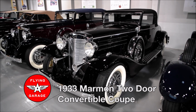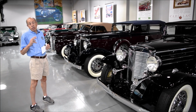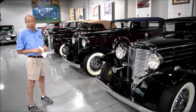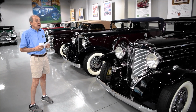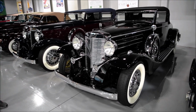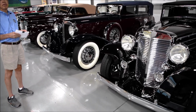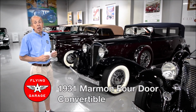Okay, we're now standing in front of a row of V16 automobiles. Basically, there were 2 manufacturers in America that made V16 cars, Cadillac and Marmon. So the 2 cars I'm standing in front of is a 1933 Marmon 2-door convertible coupe and a 1931 Marmon 4-door convertible, also known, as I said earlier, as an all-weather Phaeton.